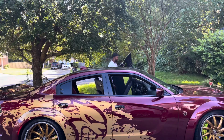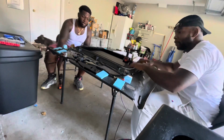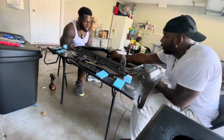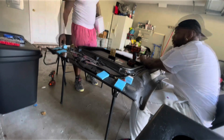We got it. Drill time. Make sure I don't drill into your table. Oh, no, that's cool. That's what it's for, bro. It's the work table, man. All right, so how small are we going as far as drill bit? 1/16. It's all right. Yeah, you're gonna take that off, take the side foam off. I take these off too, like the blue.